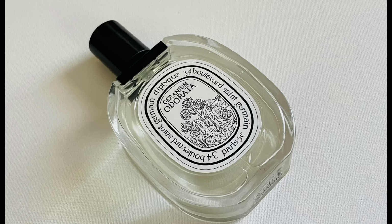Onward, we have Geranium Odorata from Diptyque, and this is a prime example of how geranium can transition seamlessly into woodier notes such as vetiver and cedar. And this is one of my favorite interpretations or approaches to geranium because of that fact, because the transition is so gradual that you don't really notice it until it's already happened. It's almost like the geranium is extended into the base through the usage of vetiver and cedar. So it does speak to this really great energy between these notes. Particularly geranium and vetiver, I find, have an excellent relationship with each other when they're paired together in fragrance. So this is Geranium Odorata from Diptyque.